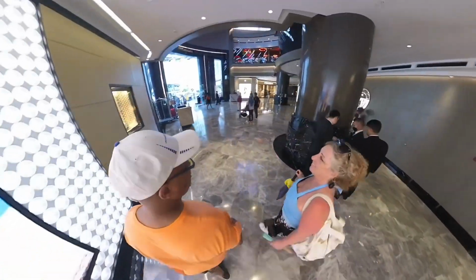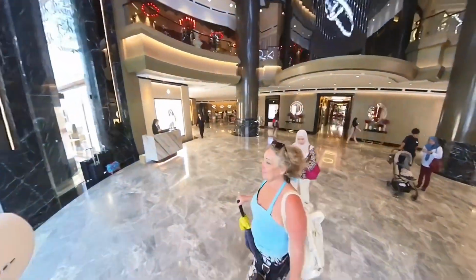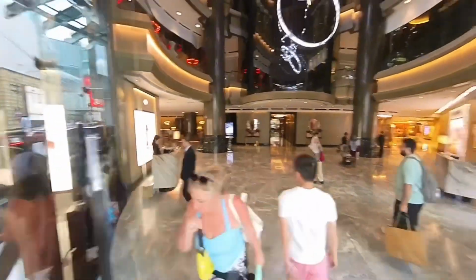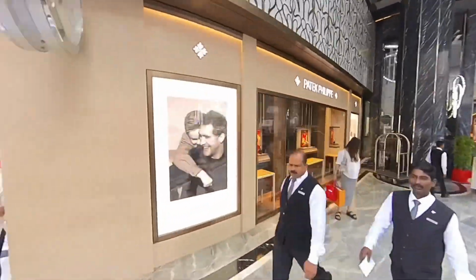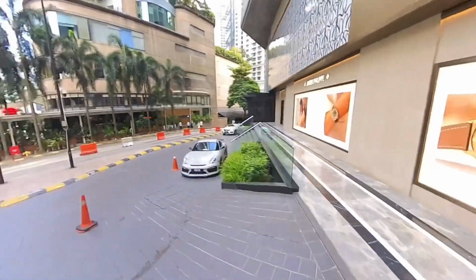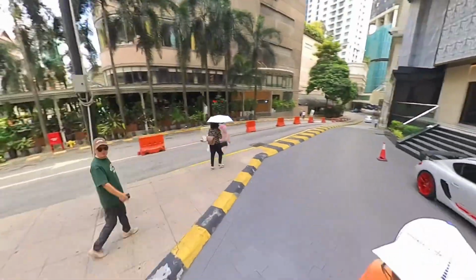The malls are a really great way to get out of the heat as you're walking, going from point A to point B. They will help get you to your destination a little easier because you'll be in air conditioning and not have to spend so much time in the heat. That's just our little tip.